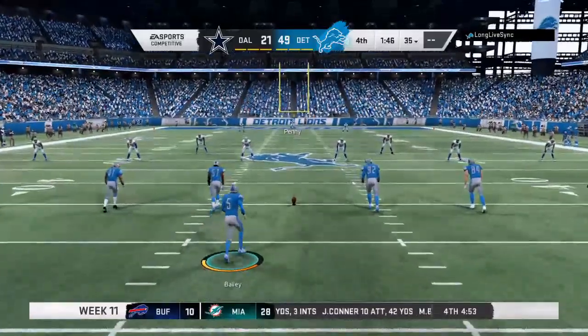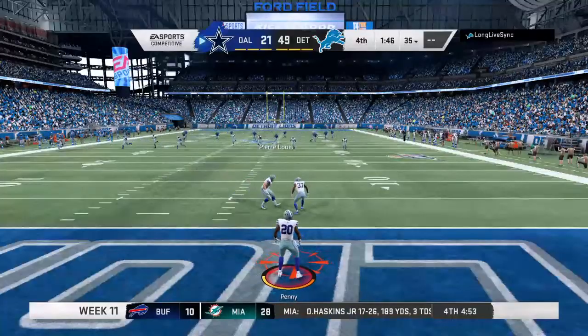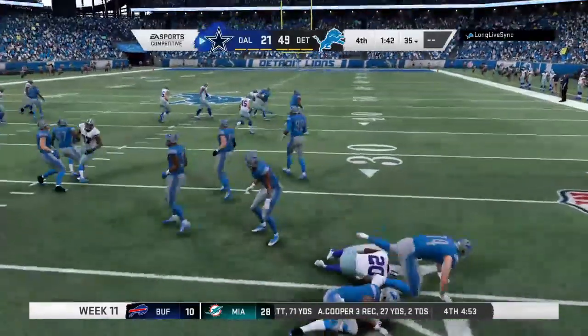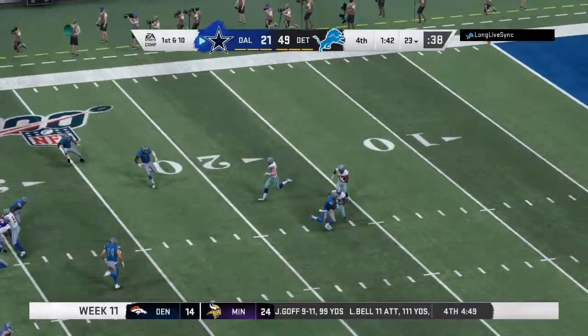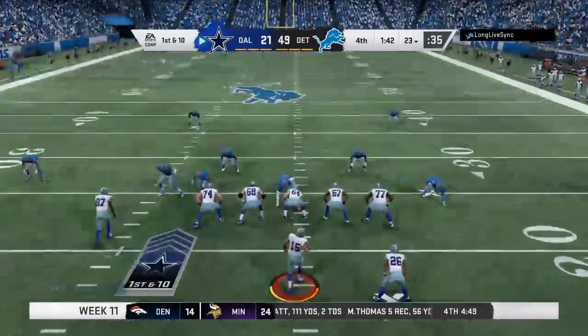Bailey now to kick it away after the touchdown. This fielded a few yards into the end zone. And he'll bring it a few past the 20 to the 23-yard line. The Cowboys take over 1st and 10. About set for this next drive by the Cowboys offense.